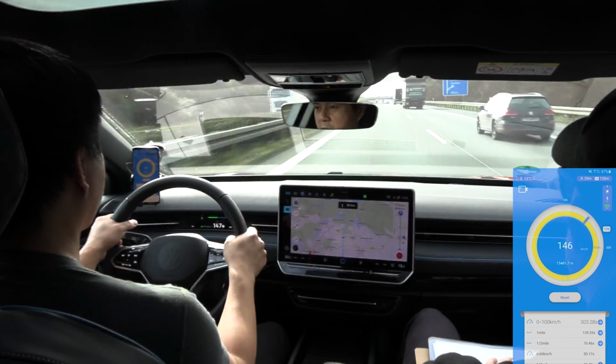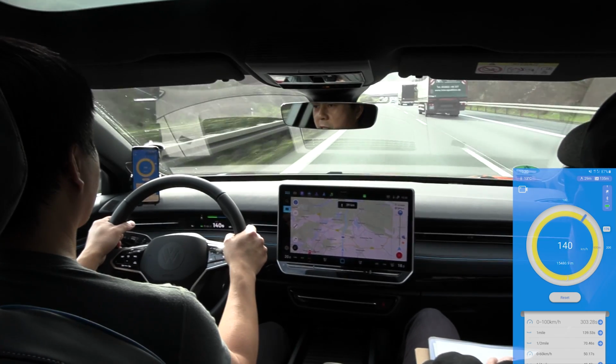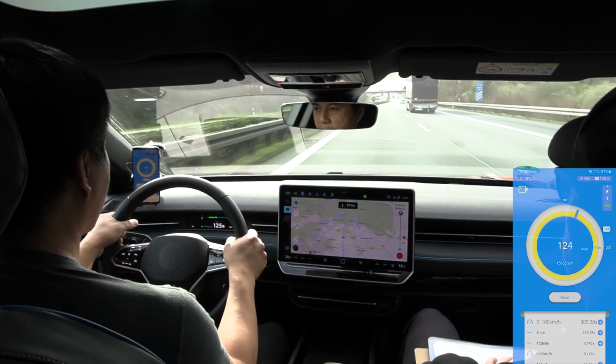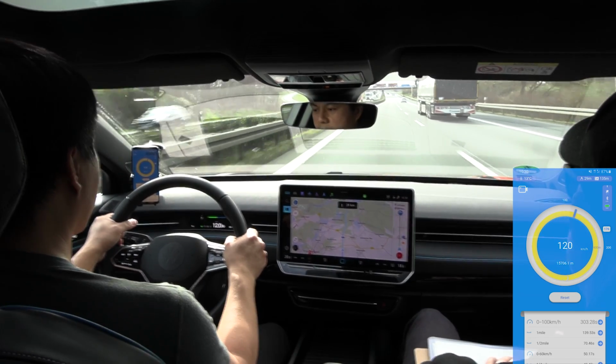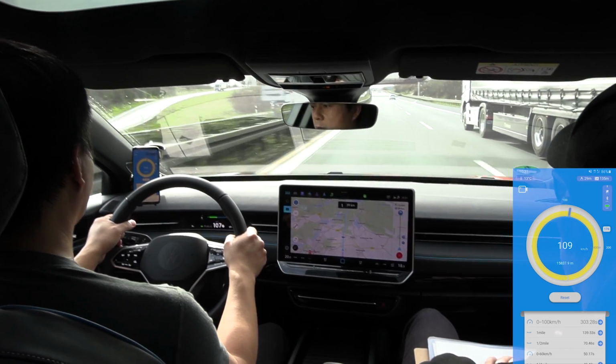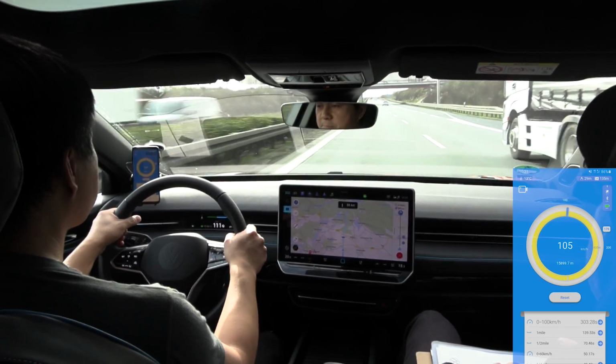I have not touched the brake pedal. I'm just getting a feel of the region. So I also check my mirrors. There's no one behind me. There's a little bit of traffic now. It's 10:30 in the morning. Okay, we're doing about, yeah, I don't have to tell you guys the speed, but let's see.